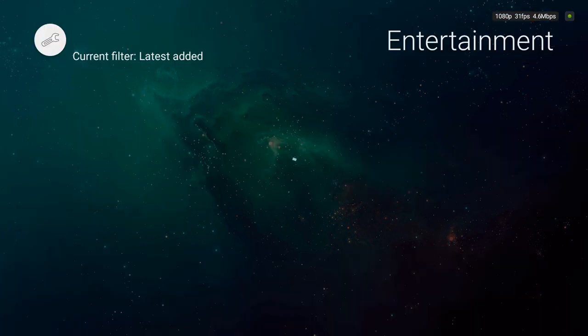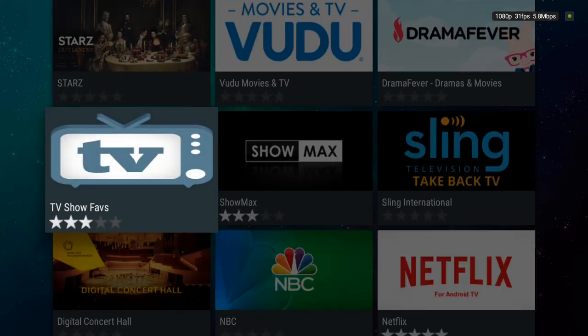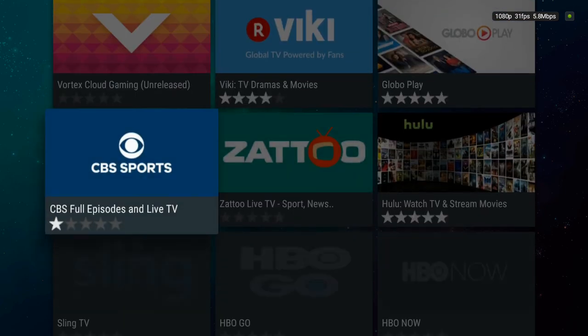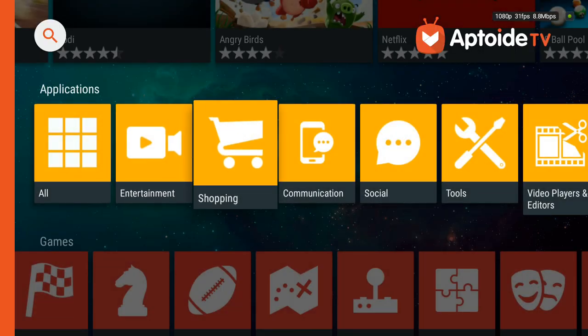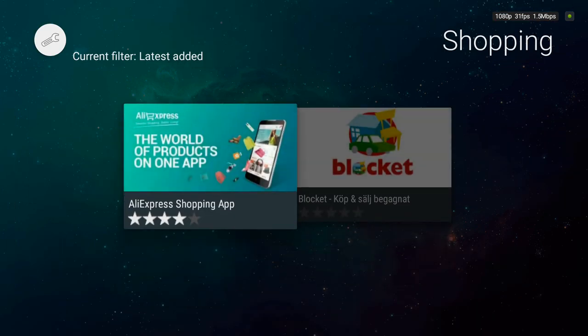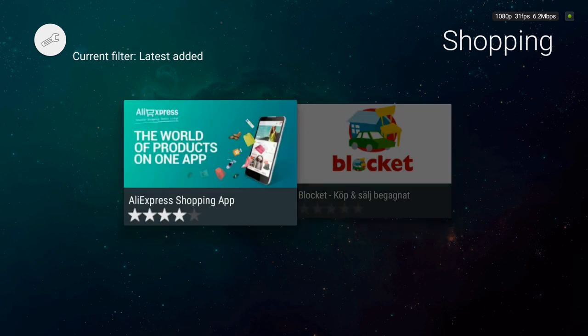For example, let's just go ahead and see these really quick. We've seen all gives you all, obviously. So if I go to entertainment and click on entertainment, here's their entertainment apps. There's going to be quite a few, not as many as all, but you see what you got there. Now let's go to something else, like shopping. There's probably going to be a lot less apps in the shopping category than in entertainment. And of course, look, there's two. They got AliExpress and Blockhead.